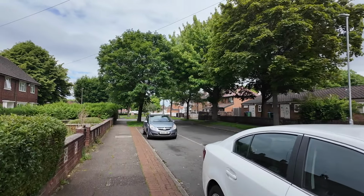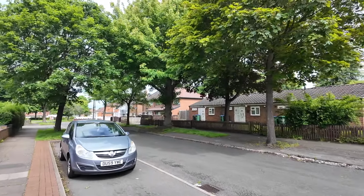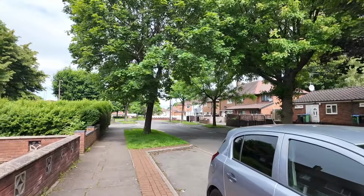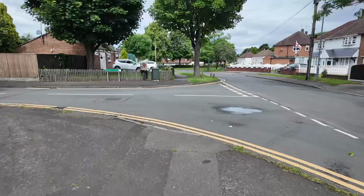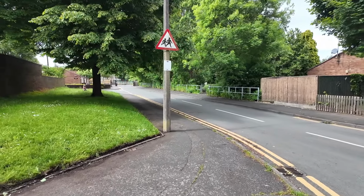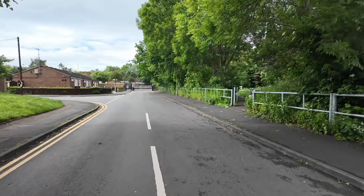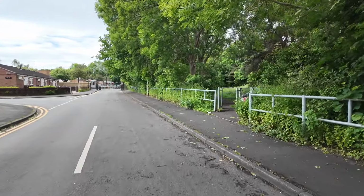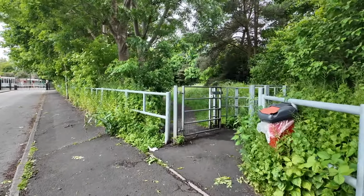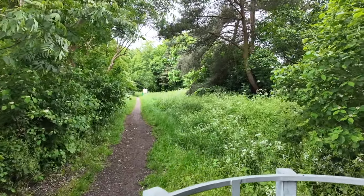Dunkirk Avenue. Yeah, Greets Green surprised a few of you, hasn't it? Surprised me so far. It looks quite peaceful. Okay, there's a close. Yeah, it looks like there's a school up there, and there's a kind of pathway through some trees, park area. Down there, shall we?